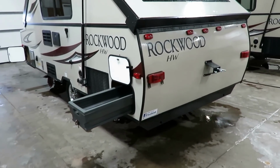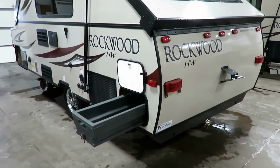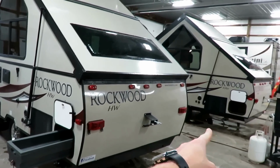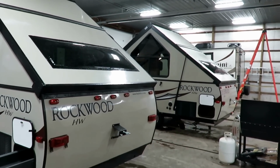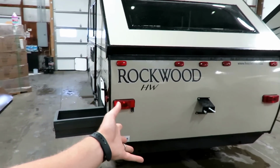The 212 here does have a full, well, not a full, it's actually got a real queen bed in the back of it, so they're able to put a little storage tote on the back, and that is one of the differences on the 213. It has a pair of individual beds that can merge into a single king bed, so it doesn't have the room for this. Now on the back, you'll see your spare tire.